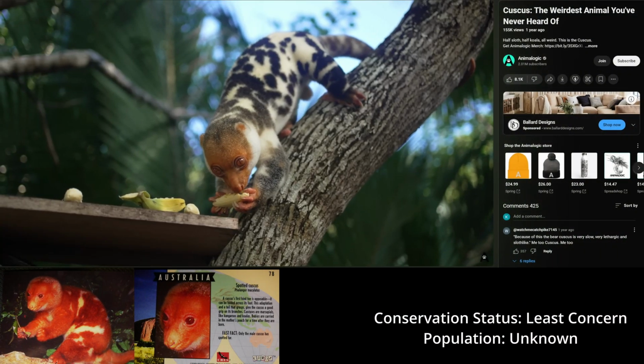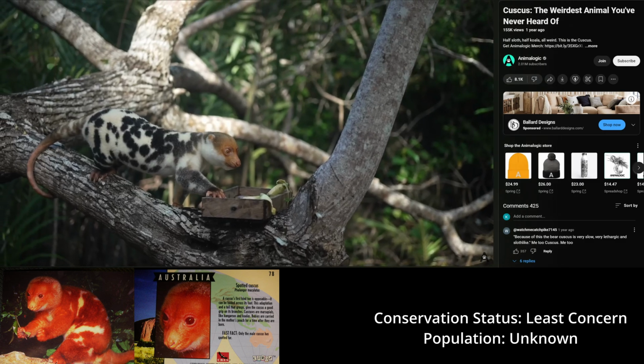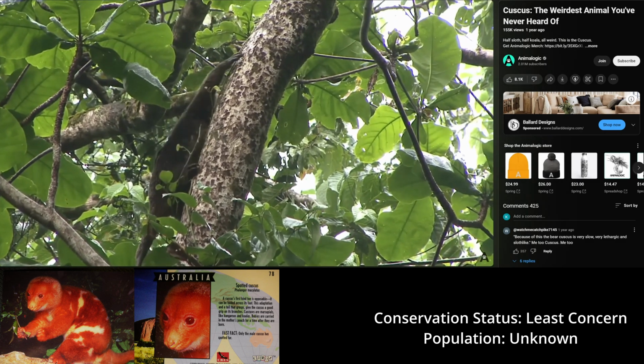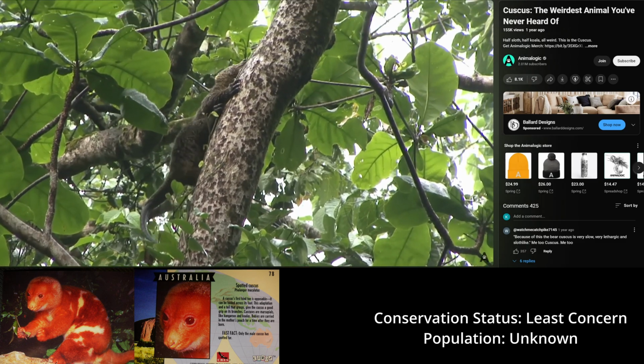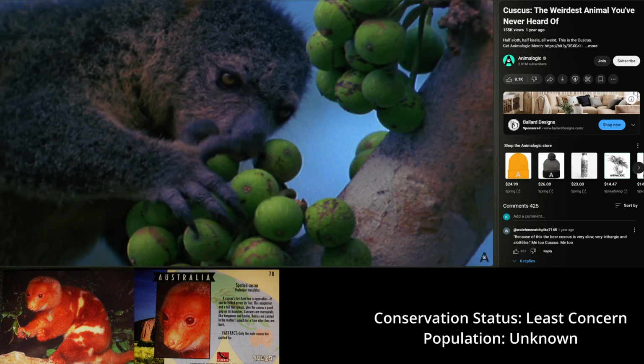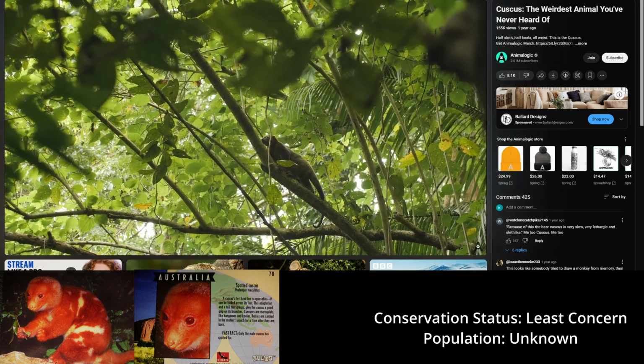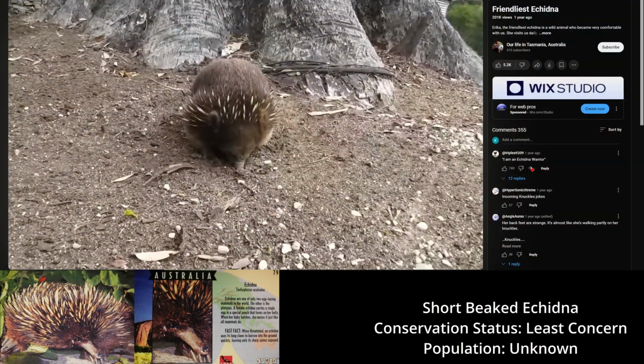Spotted cuscus, Phalanger maculatus. The cuscus's first hind toe is opposable, allowing it to fold across its foot, and its prehensile tail provides an excellent grip on branches. As marsupials, cuscuses carry their babies in a pouch like kangaroos and koalas. Only male cuscuses have the distinctive spotted fur.